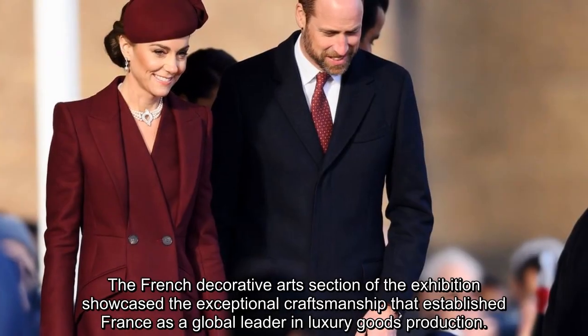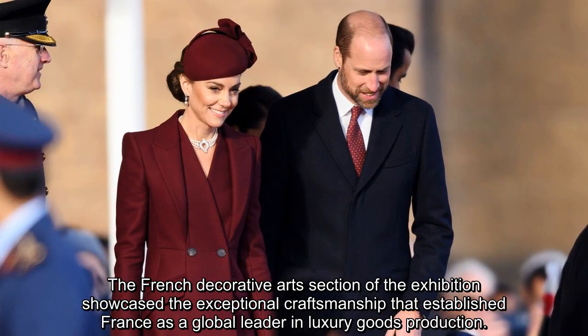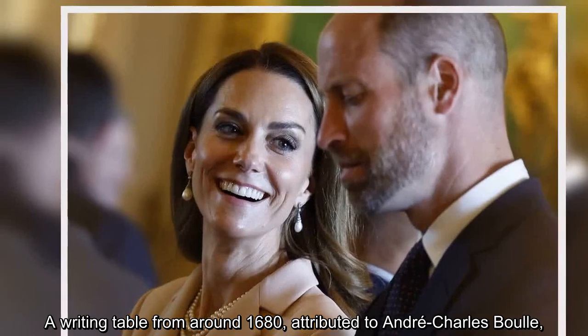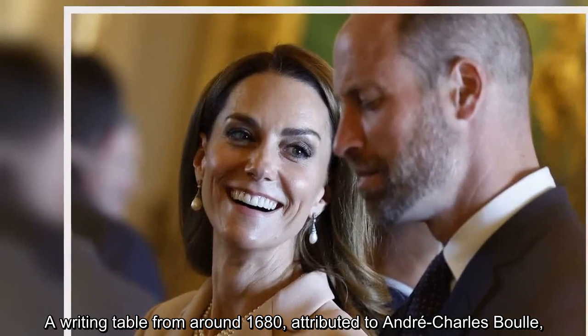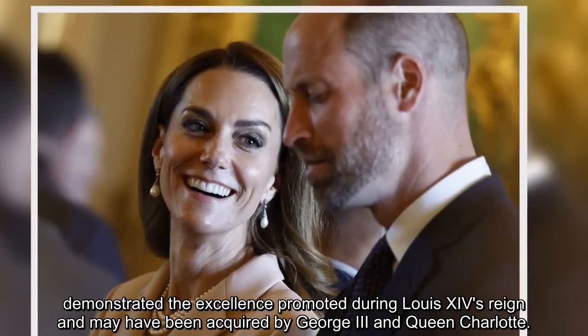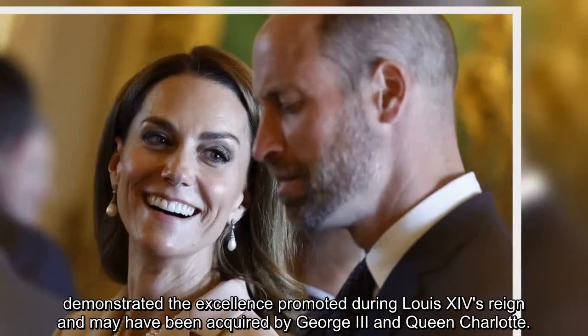The French decorative arts section of the exhibition showcased the exceptional craftsmanship that established France as a global leader in luxury goods production. A writing table from around 1680, attributed to André Charles Boulle, demonstrated the excellence promoted during Louis XIV's reign and may have been acquired by George III and Queen Charlotte.